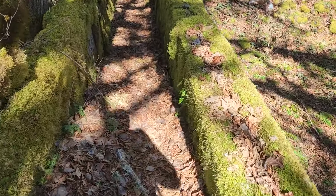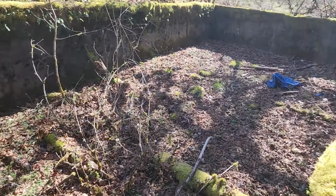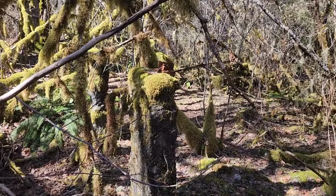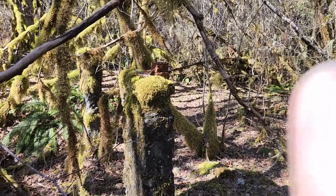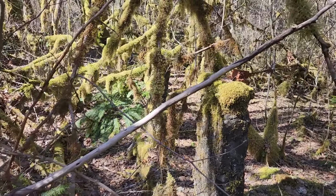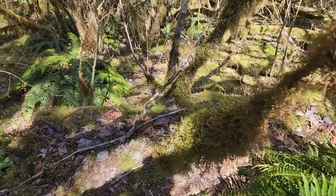Stairs coming down. Get back and take a look at the pool. Here we go. Here's some more foundations to something. There's some bricks right here. Bricks and some foundations. More foundations all up in here. Let me see if I can get around and take a look at that.